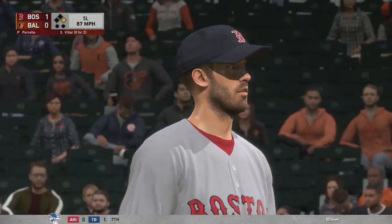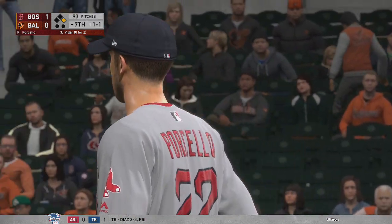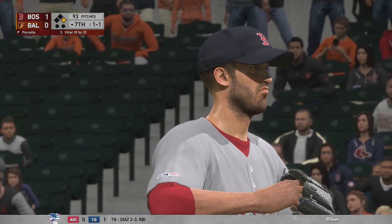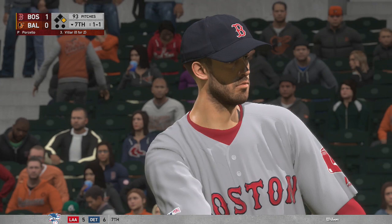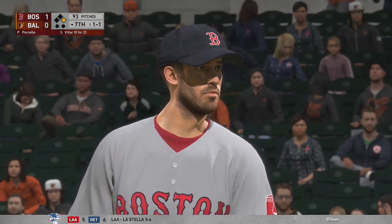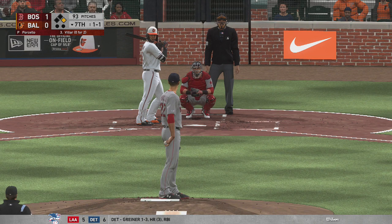A ball and a strike. That's a great take right there. Great pitch recognition to let that one go. Opposite-handed, that's coming across the plate. You might think you got a shot to stay inside that one. A runner at first with no outs here.